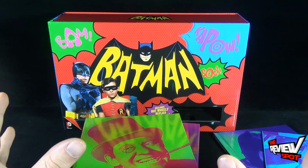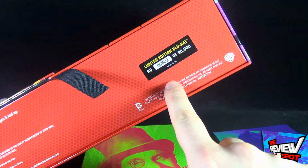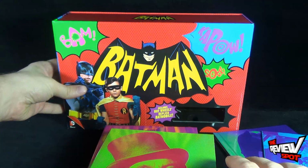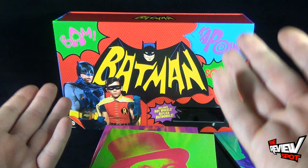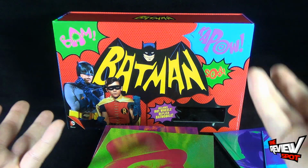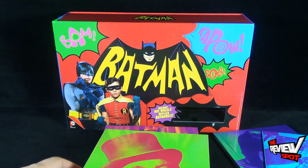Today's Blu-ray spot, we were having a look, and by the way, there's the number right there. Limited edition Blu-ray, it's number 802 of 95,000. So while it's not super rare, if you are a big fan of Batman, I would really highly recommend picking this up. It was also available on DVD as well, but DVD, Blu-ray, whichever format you use, it's definitely something that you want to add to your collection.